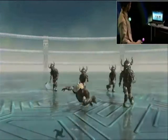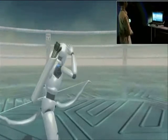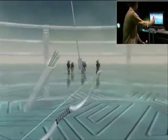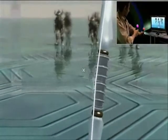Let's see here. Ooh. Now we're going to finish off with everyone's favorite in our lab's interface here, the archery mechanic. He reaches behind his back, pulls out an arrow, and knocks it. Of course, the tension on the string matters, so the farther I pull it back, the more power I'm going to launch into this guy.